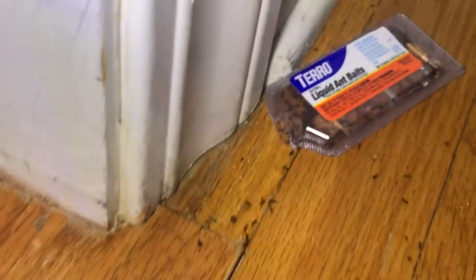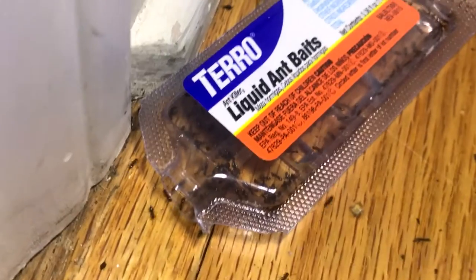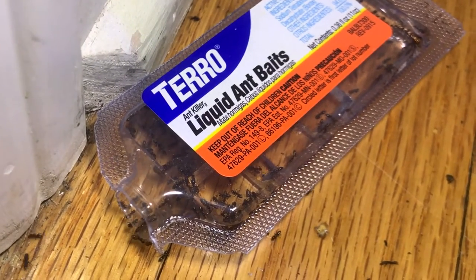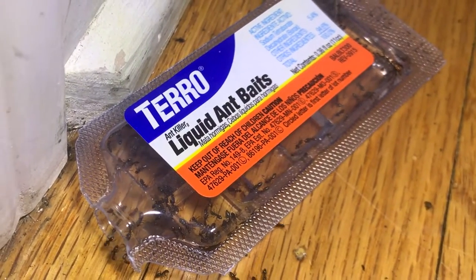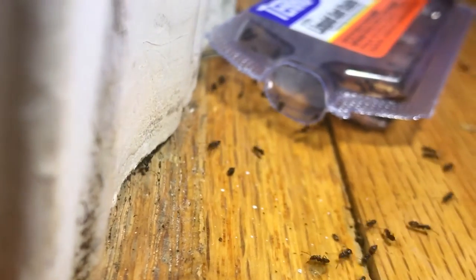All right, here's your home base action, and wow. Look inside of that trap right there. That is just full of ants. Are you serious? Yeah, full. Wow. Full of ants. And they keep coming out? Yeah, they're in and out, in and out, in and out. Wow. Oh my God.